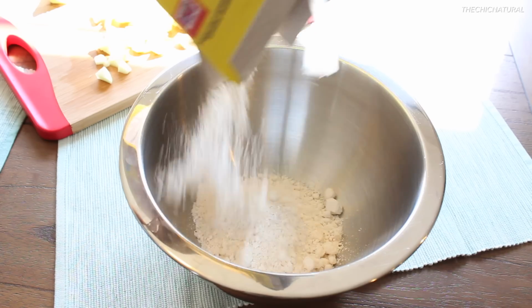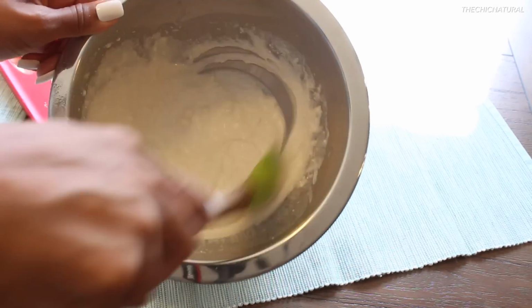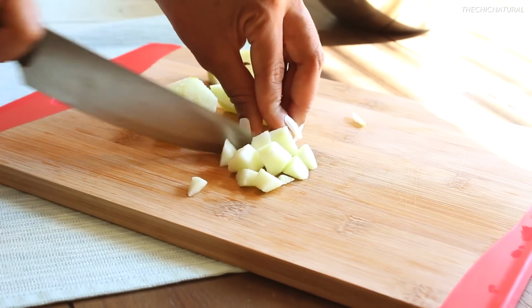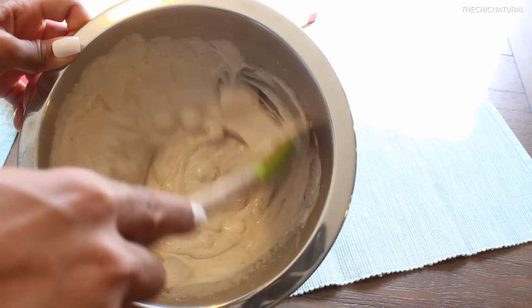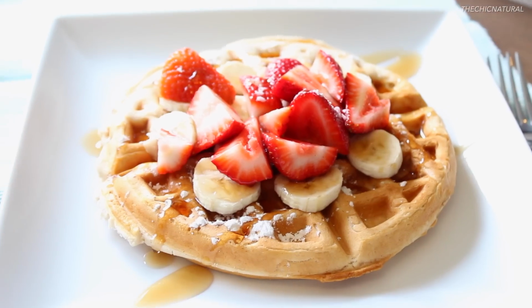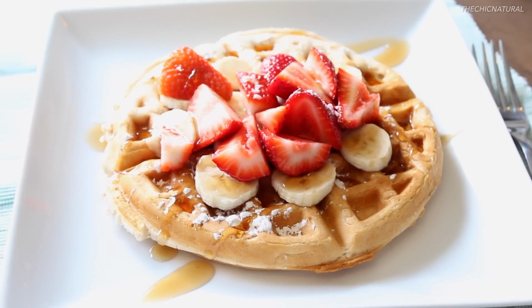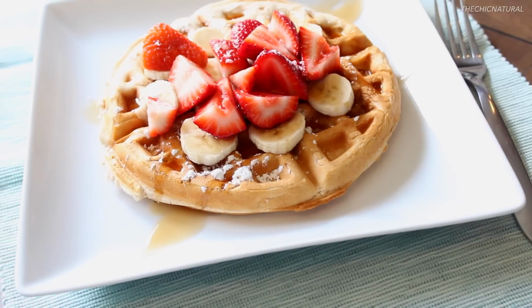And the way I make my apple cinnamon waffles is I will take the Bisquick, mix it with some water, sprinkle some cinnamon in there, and also add in the apples. I just cut them up into little chunks, mix that all together, and then put it in my waffle maker. And then I just top it with my strawberries and my bananas, and I'm good to go. So really easy, super simple, and very delicious.